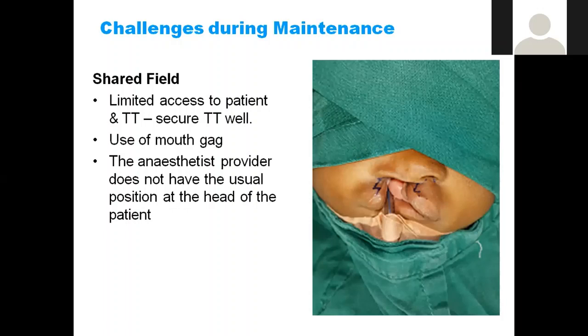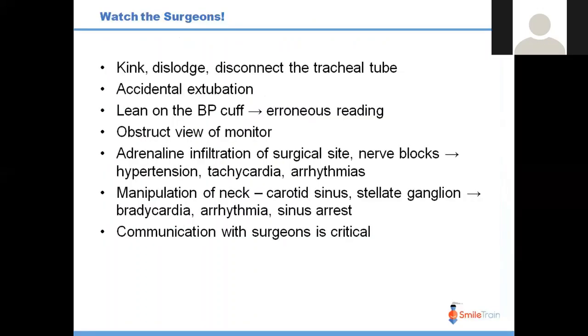We need to ensure that the IV access is within reach and that we can palpate a pulse, check for capillary refill, check for color and temperature by having one of the patient's hands accessible to us during surgery. Besides watching the patient, it is also very prudent to watch the surgeons too. Remember the watch-the-surgeon eye and sensor on our 5G model.